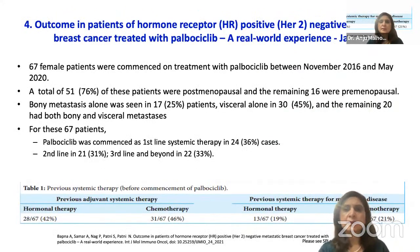This is a study done in Jaipur, hormone receptor positive, HER2 negative metastatic breast cancers treated with palbociclib. 67 female patients were commenced on treatment with palbociclib between November 2016 and May 2020. A total of 76% of these patients were postmenopausal and the others were premenopausal. Bone only metastasis was seen in 25% patients, visceral mets in 45% patients, and the remaining 20% had bony and visceral mets. So here also results were in favor of palbociclib.